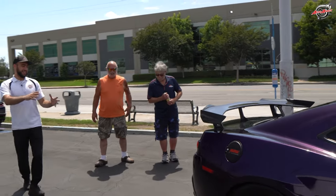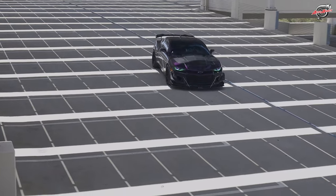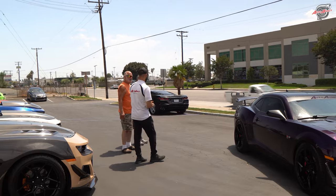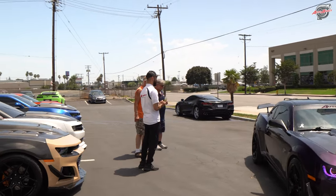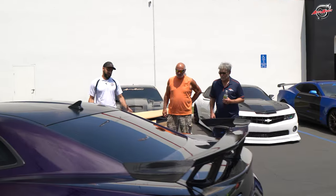And then if you go to this side, it's not as sunny, but you kind of get that dark side of the midnight purple in a way, right? It's mirror perfect, honestly. Overall, the touches on this are on point. One of my favorite cars. If I could ever own a Camaro, this would be the theme I would want to go with. Save the best for last.